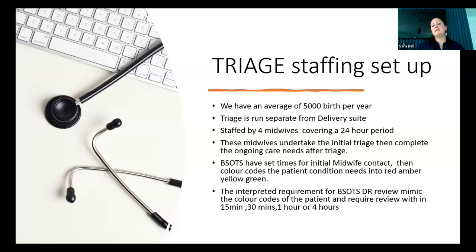But BSOTs has just recently changed that and have kind of removed the requirements for the doctor reviews. At UHD hospital, we haven't removed that because we've actually seen a vast improvement in our patient response and review times, and the flow in our triage has improved with having these time frames. We have lengthened them slightly to give us a little more leeway in hitting the targets, but not at the detriment of the patient's care.